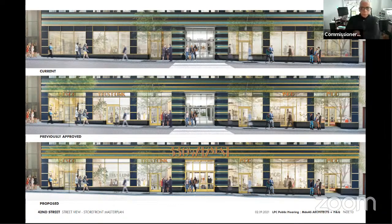So there's this intentional extension of the bands, of the material, of the coloring into the interior lobby. And so the possibility of actually losing that, in a sense, relates back to our concern. It blurs a little bit the distinction between exterior and interior lobby.